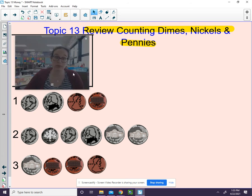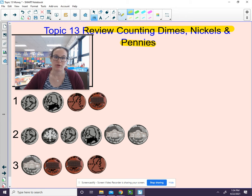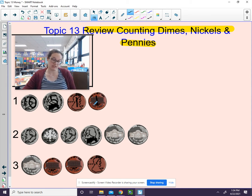So remembering that the dime is worth 10, I'm going to write this on the coin so we don't forget. So we have a 10. A nickel is worth 5. And a penny is worth 1. So that can help me as I'm counting these.